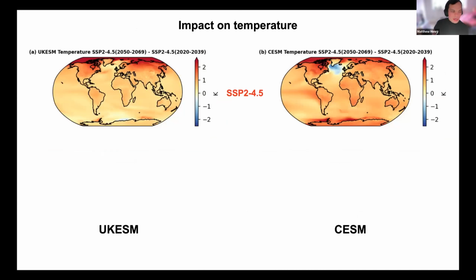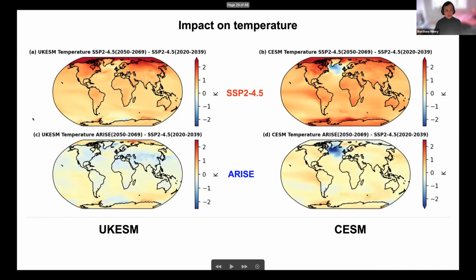So then looking at climate impacts, showing here the difference between the last 20 years of the simulation and the first 20 years in UKESM and CESM for SSP 245. So obviously there's warming more or less everywhere, and the Arctic is warming more, and the land is warming more than the rest of the planet. And then in the ARISE simulations, where we inject aerosols in the stratosphere, we end up with less warming and even cooling in some parts of the world for both models.